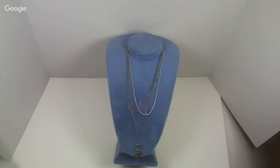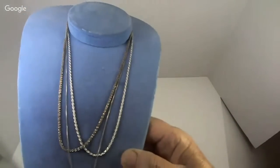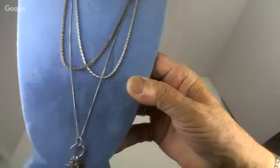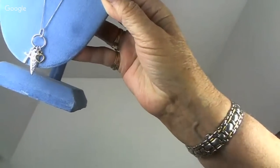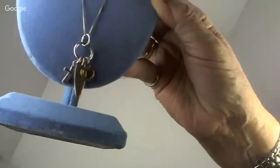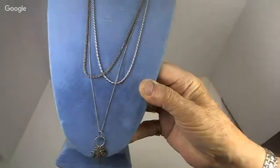Okay, so what we got up first is we've got 3 necklaces. Let's see if we can get some more light. There we go. 3 necklaces, one with a heart and love and a cross on it. And that's like a ring charm holder. Are these all sterling? Yes, they are.